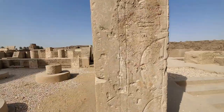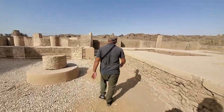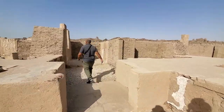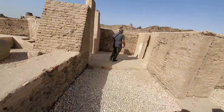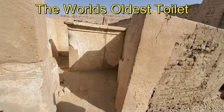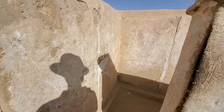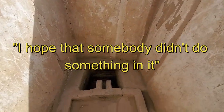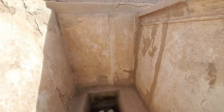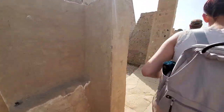Most of the palace is ruined, as you can see. So there is just space in here. Yeah, that's the toilet a king would use in ancient time. If you walk inside, you'd see how it looks. Oh, wow. This is the oldest toilet in the world. The oldest toilet in the world. That's crazy.